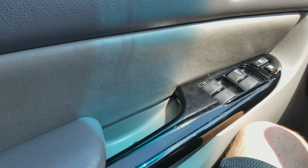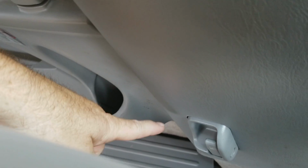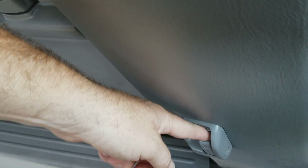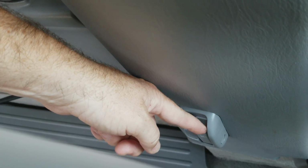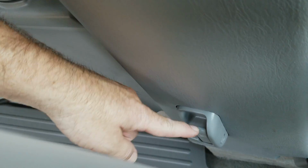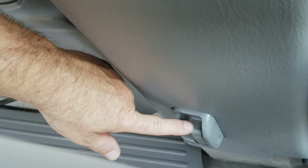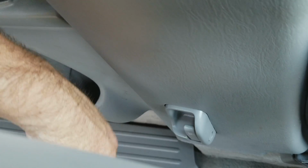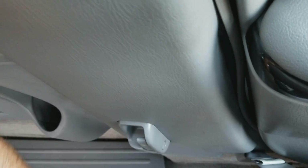There is your driver's door, and there is the sliding rear door. So in between this pillar and your seat, there's a lever right down in here. It's kind of hidden inside this little thing, but you pull that and that releases your fuel cap door so you can get gas. Like I said, if you've never had a Toyota van before, this little thing is hard to find. It's not the normal position in most cars, but I just want to show you where it's at.